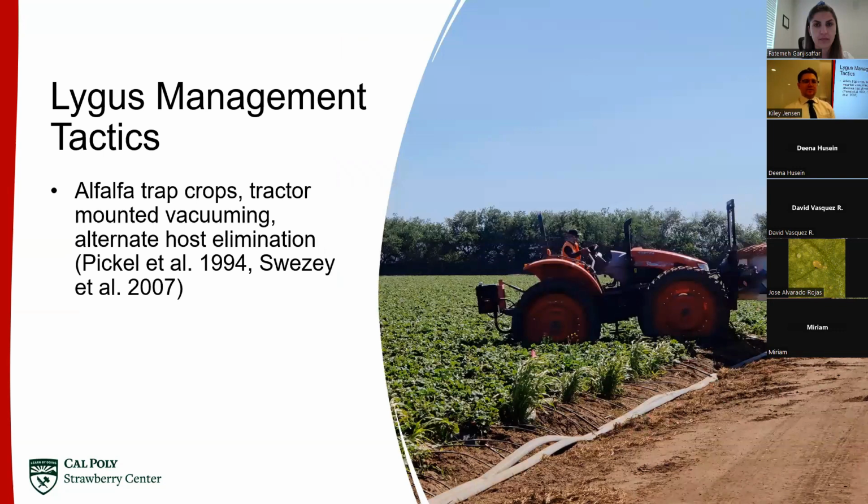Some of the ways that we have to manage Lygus hesperus in our fields include alfalfa trap crops. In mixed cropping systems of strawberries and alfalfa, alfalfa is a preferred host of Lygus. So Lygus will readily migrate to alfalfa plantings, but this can be seen as a net economic loss for California strawberry producers. Again, strawberries are a very valuable crop, and for every row of alfalfa that you're growing in your field, it can be seen as a net economic loss.